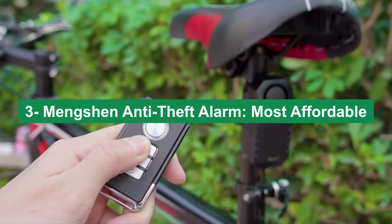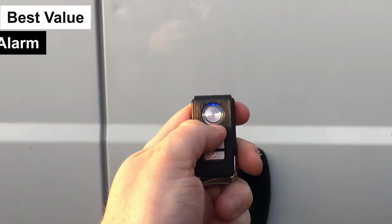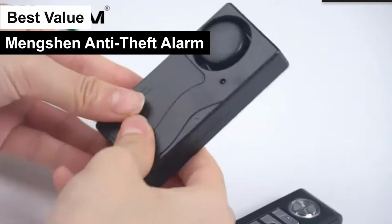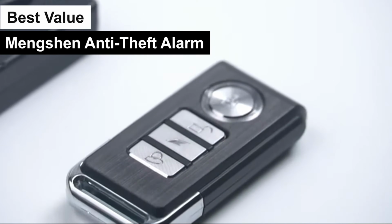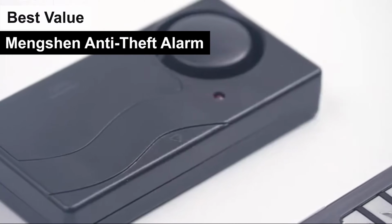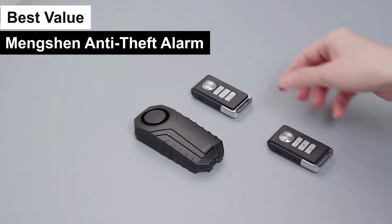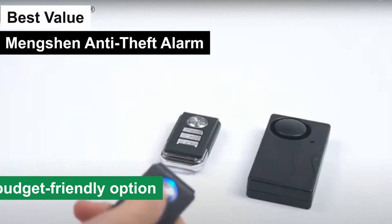Mengshen Anti-Theft Alarm, Most Affordable. This is product number 3 on my list, which is my choice for the budget pick label. The Mengshen Anti-Theft Alarm is an affordable and straightforward solution for those looking to enhance the security of their vehicles or other valuable items. The Mengshen Anti-Theft Alarm is priced under $20, making it an extremely budget-friendly option.